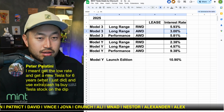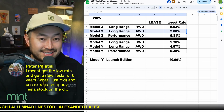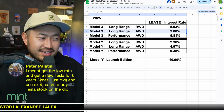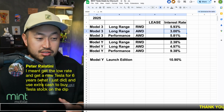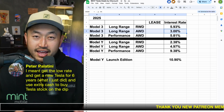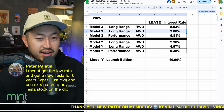Peter, I mean, get the low rate and get a new Tesla for 6 years, which is what I just did, and use the extra cash to buy Tesla stock on the dip. Yeah, exactly. If you can finance at 0%, you might as well take your cash, not pay cash for the vehicle, and invest the rest. And you'll probably be way ahead at the end of these 5 to 6 years.